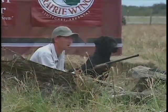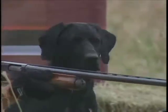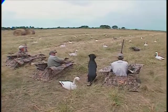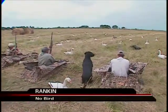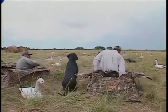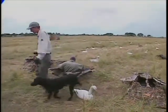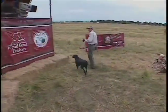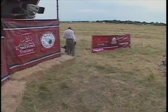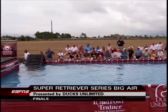Long bird. Got a good look at that one. Right hand. Oh. Bird did not come out. That's a no bird. Yep, the judges called a no bird. Golly, this could be the 3rd or 4th no bird that Stacy's had in the semifinals at Super Retriever Series. He has a horrible magnet on him or something. I don't know what happens. Well, they'll have to reload, go again. They'll go next in order. We'll come back to this. Hopefully Stacy and Rankin can shake that one off. We got plenty to show you, though, in the meantime.